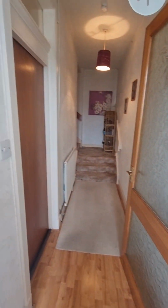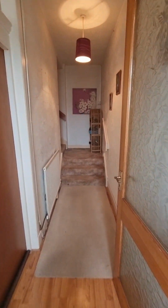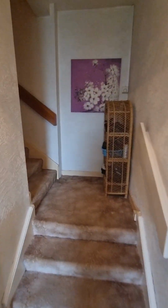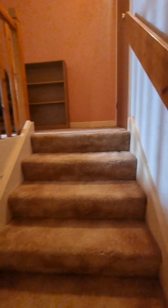As always, we're going to start upstairs and work our way down. So you come into your entrance hallway and then straight up the stairs. So with this flat, you are over 2 levels, as I say. One of the bedrooms is on the upper level, one of the bedrooms is on the lower level, which you'll see as we continue through the tour.